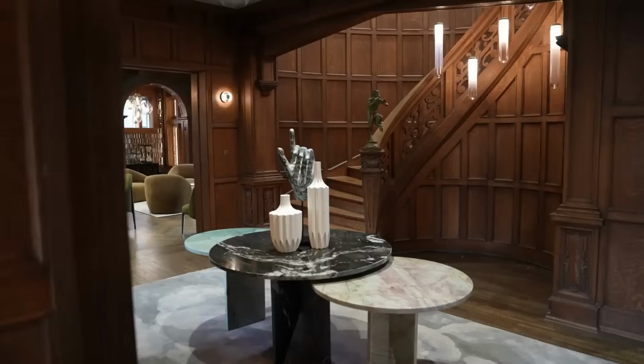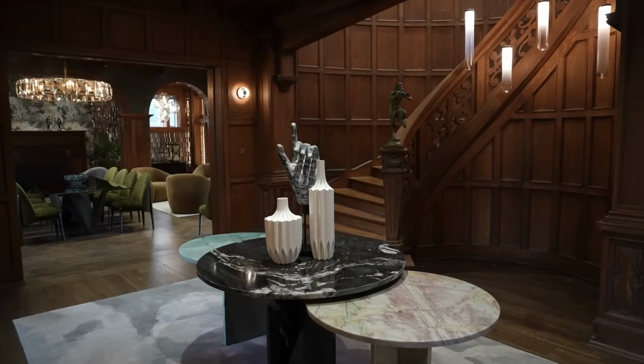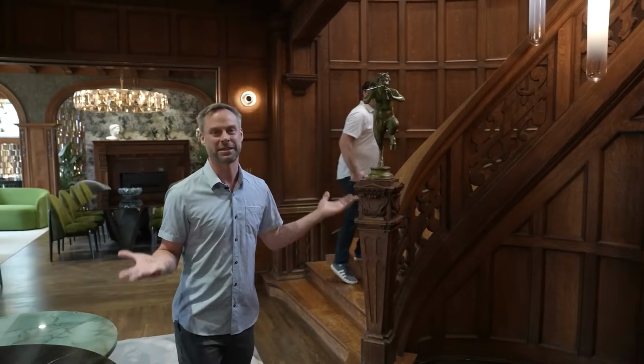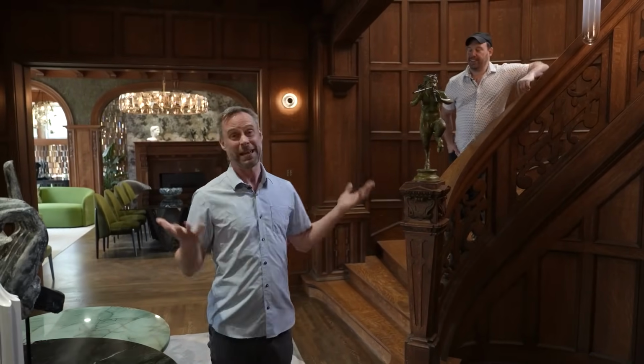It becomes the perfect welcome into our great hall and grand staircase. The staircase is kind of the moment when you come into this space, and Ryan and I were 3 steps into the house. I looked at the staircase and turned to Ryan and said, we have to do this.